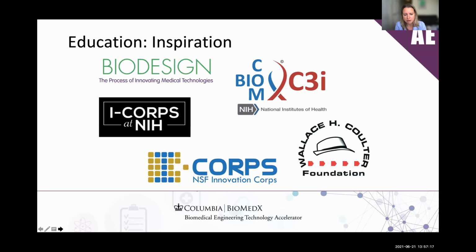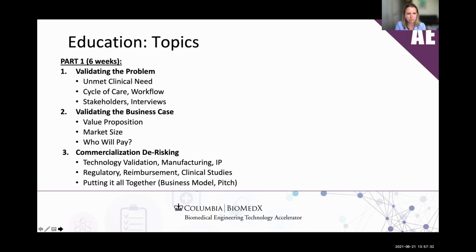The inspiration for a lot of our educational curriculum is listed here. A lot of the key players, including Biodesign, I-Core, as well as the C3I program that Kathleen mentioned, the Concept to Clinic Commercializing Innovation program, are modeled after this Coulter process. For the educational component, it's about 6 weeks up front, and they're really focusing on 3 key areas: validating the problem, validating the business case, as well as introducing some topics around de-risking commercialization.